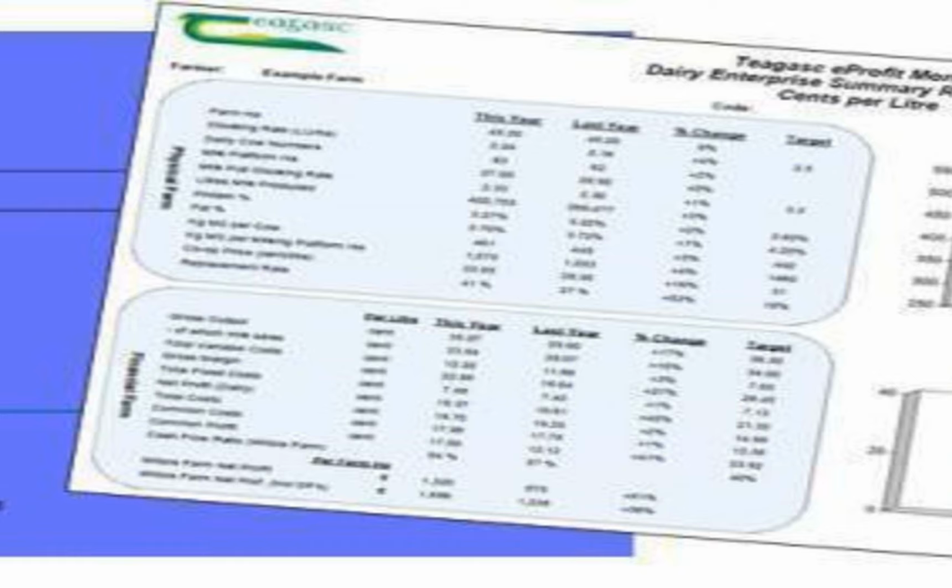With the end of the year fast approaching, it's that time of year where advisors across the country are busy getting profit monitor input sheets out to clients for completion over Christmas or early in the new year. With this in mind, I spoke with Niamh Lynch, Teagasc Dairy advisor in Navan, County Meath, and I started by asking Niamh to explain exactly what the Teagasc eProfit monitor is and what exactly farmers can use it for.